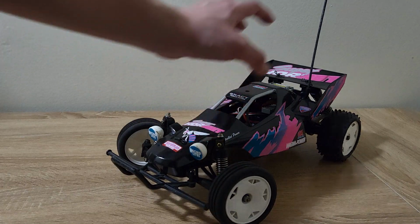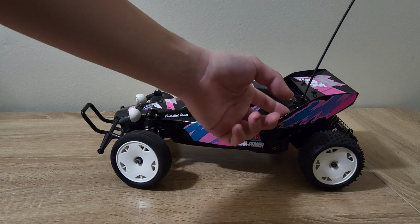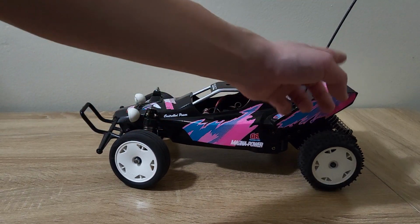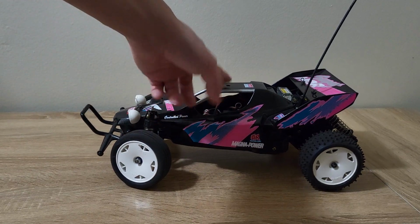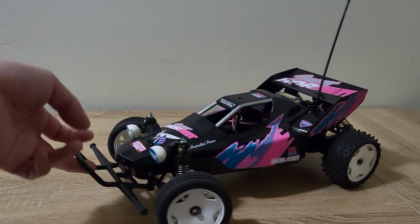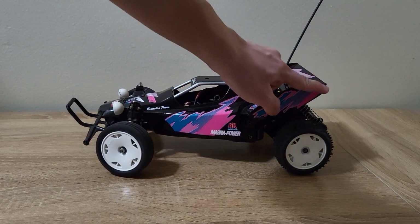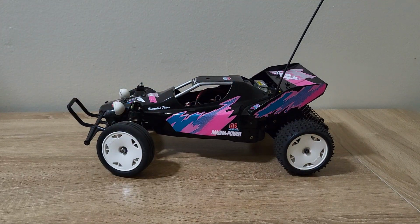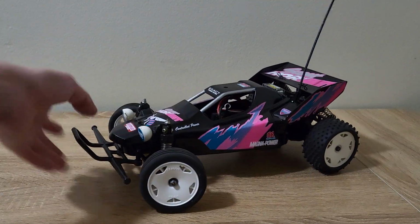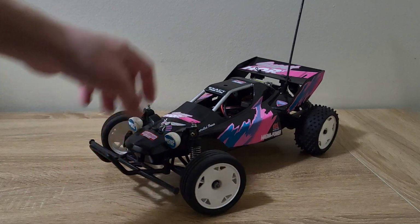The body of the Super Hornet I actually like a lot better than the Rising Fighter, especially the spoiler design. It is an integrated spoiler, so once it breaks, you're gonna have to replace the entire body, which is kind of a downside. But the look of it, I think, looks a lot cooler. This side piece right here really looks like kind of hornet wings and really fits the name of the buggy, and I just absolutely love the way this thing looks. So that's kind of my story with the Super Hornet.